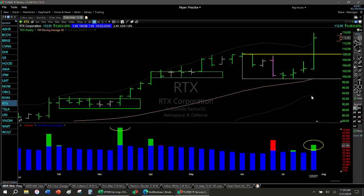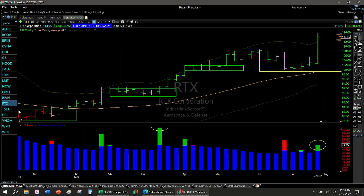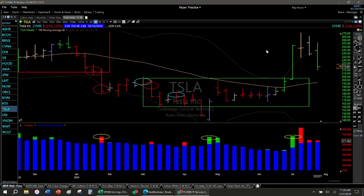RTX. Gee, that looks like a Darvas box breakout. What do you think? I think you're getting the hang of this, huh?